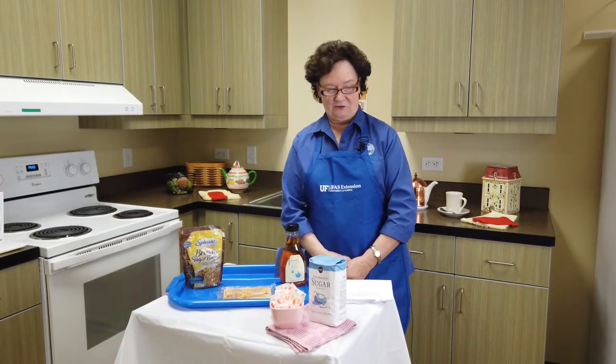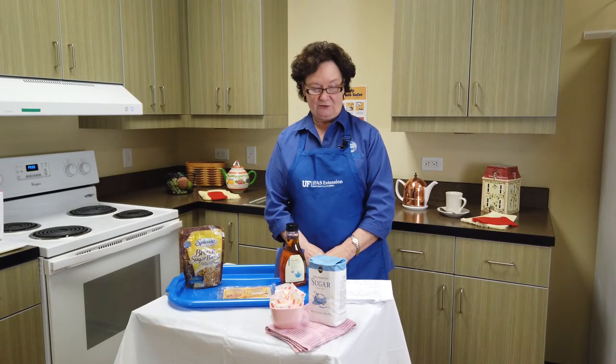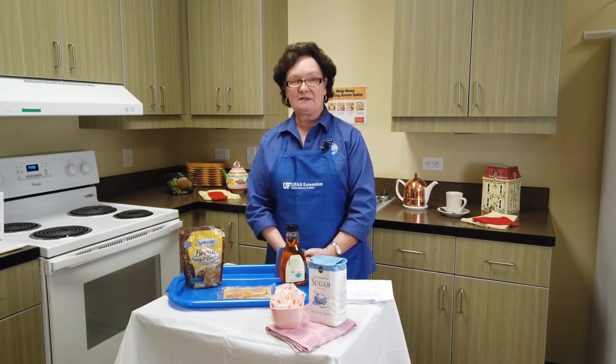These substitutes are just a guide. By adding more or less sweeteners to your recipes, they can help you tailor them to your own preference. Experimentation is the key.